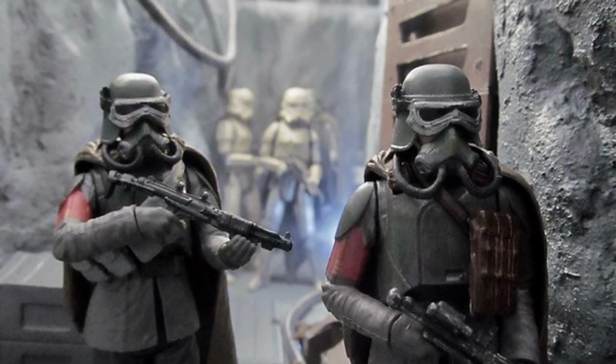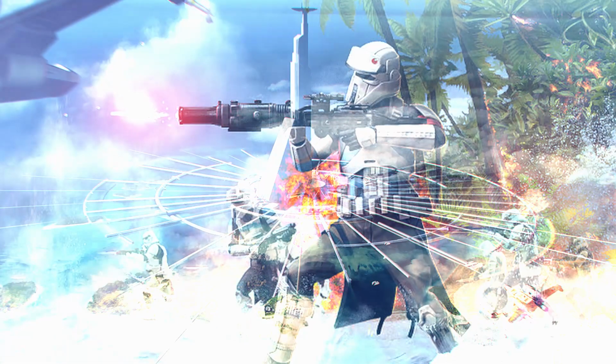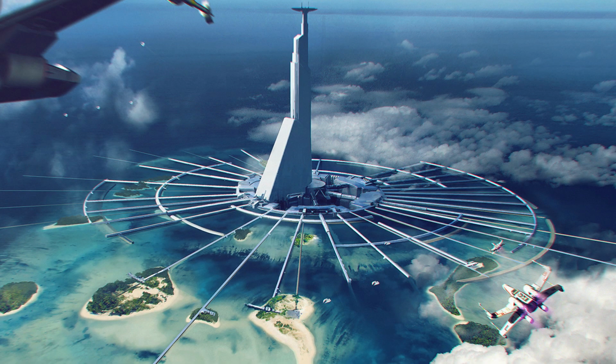With that, let's move on to the Shoretroopers. The Coastal Defence Troopers or Shoretroopers are troopers that are suited for coastal, tropical and humid environments. They were established as a part of the Imperial Trooper Corps when the top secret Imperial security complex was constructed on the planet of Scarif.